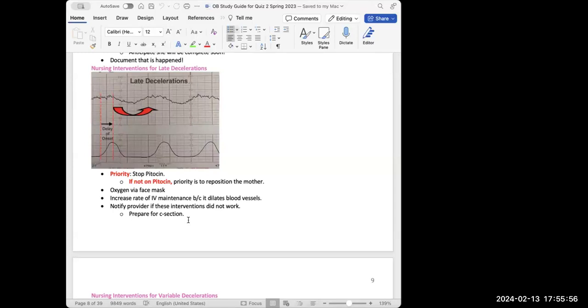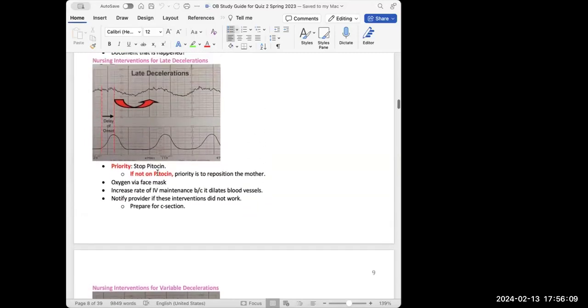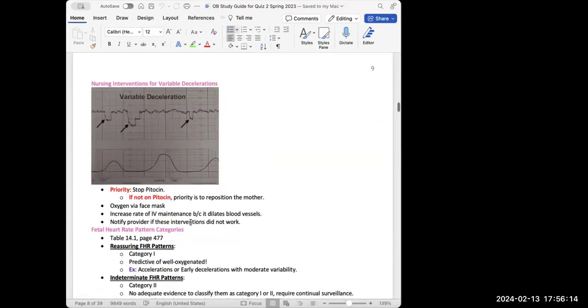And then we can give oxygen. But I want you to know those are your priorities, okay? And if none of these interventions worked, no oxygen, no repositioning, or stopping the Pitocin, we might need to have a C-section, okay? But remember, priority: if on Pitocin, stop it. If not on Pitocin, reposition the mom, and then give oxygen.